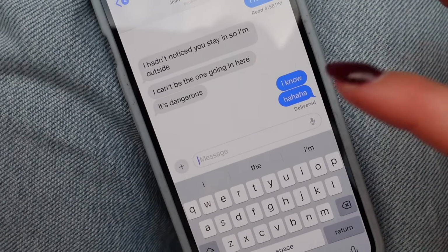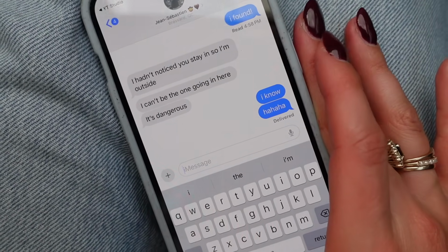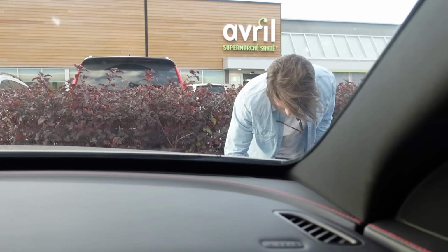Look what Jean just texted me, that it's dangerous inside Avril. It is, because they have so many cool products and foods and just amazing stuff, but I thought this was so funny. Oh, inspecting a scratch on the car.